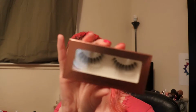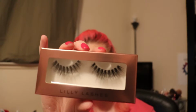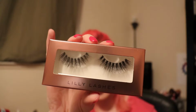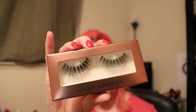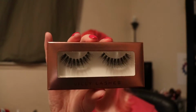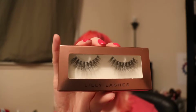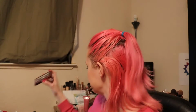So these are Lilly lashes, and this is a $24.99 value. And the style is Gaia, exclusive faux mink Gaia lashes. They are cruelty-free and durable enough to wear 20 times. How often I wear lashes, I'm never gonna run out.